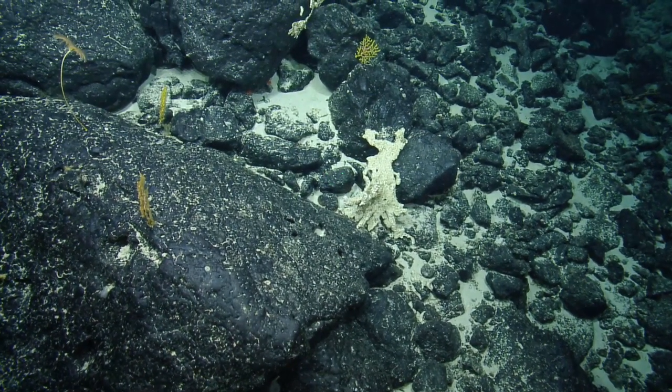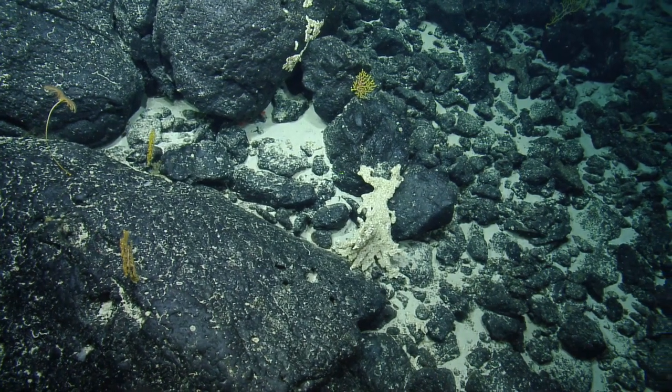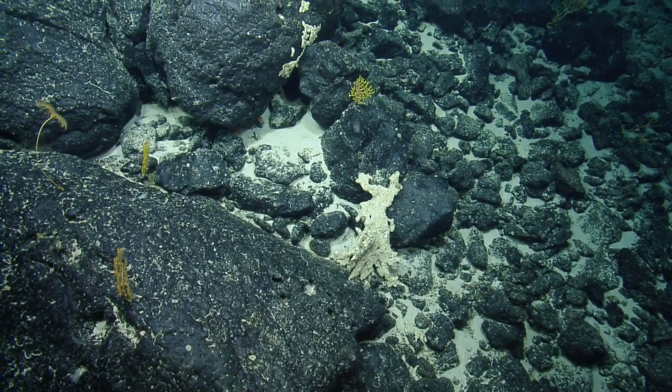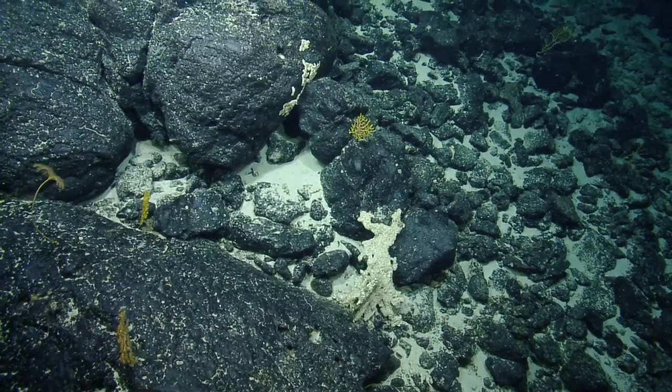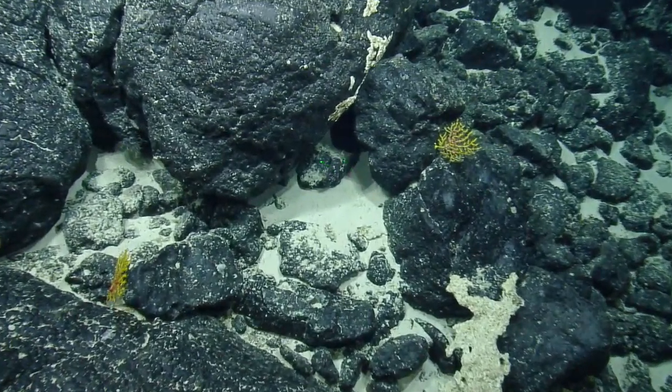There's another one of your... Isn't that one of your plexorids you want? Yeah. There? Oh, can we zoom under that rock, please? What do you think? Crabs with hats? Crabs with hats. I'm thinking crabs with hats.